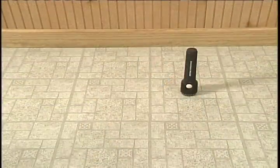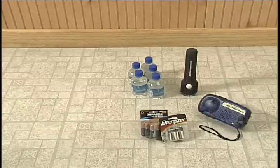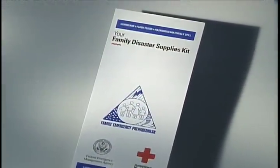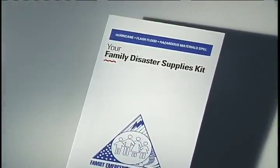Have an emergency kit to support shelter and evacuation. This may contain a flashlight, portable radio, extra batteries, water, emergency food, clothes, and other items. This FEMA Red Cross brochure contains a complete checklist for your family's emergency supply kit.